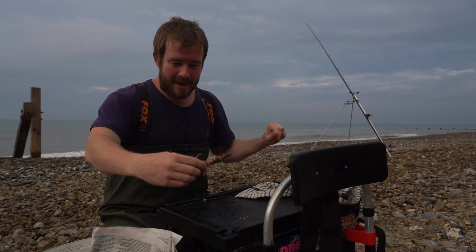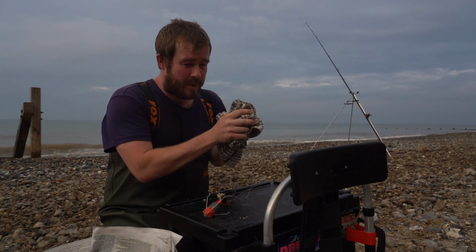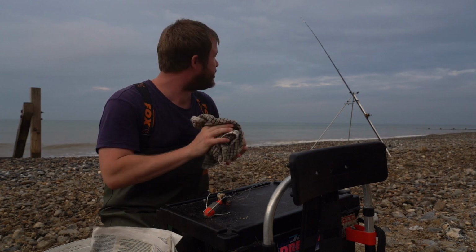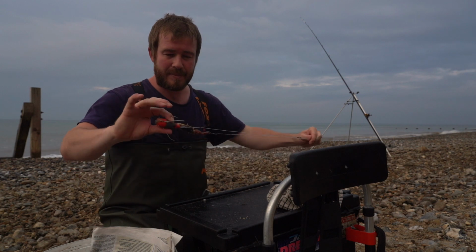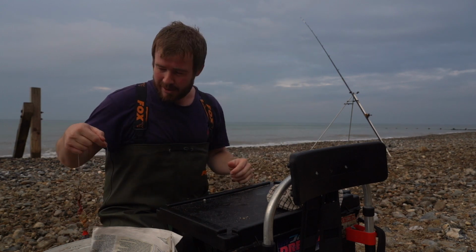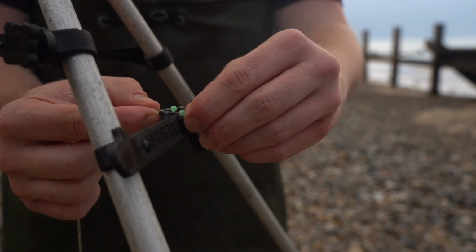I've gone with a 6-ounce impact lead tonight. Believe it or not, last week the tide was absolutely hammering through, and it was a lot smaller tide, but it seems to be okay out there tonight. It's holding pretty well, and I'm sure it's not going to be too long before we can show you another fish. So we'll get this hung up and see what happens.